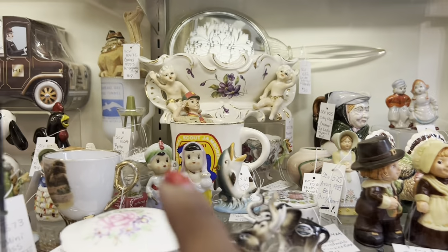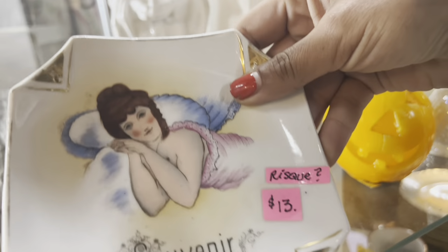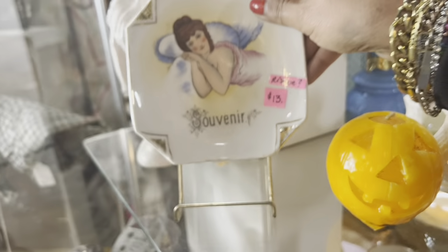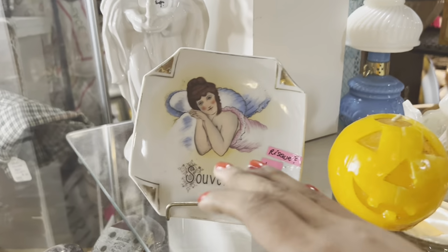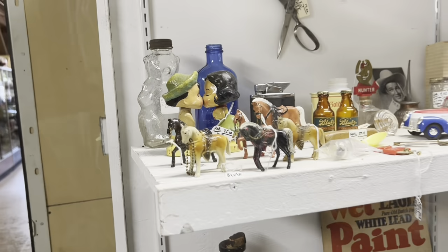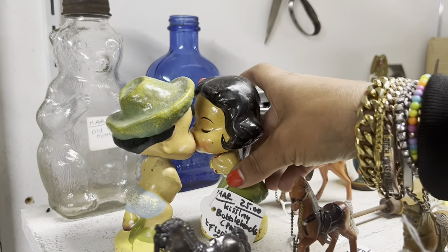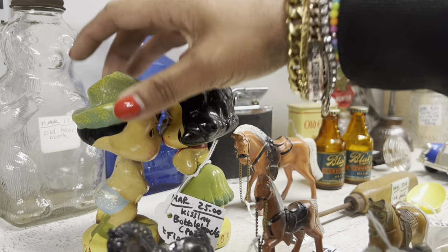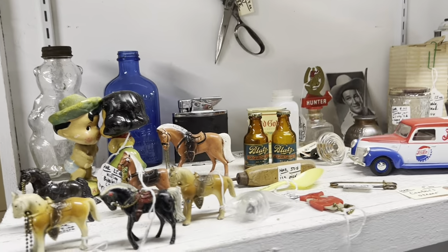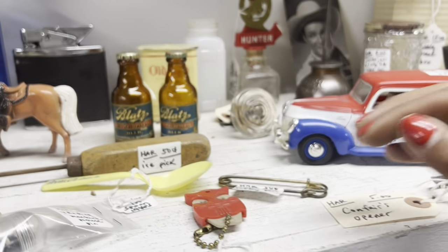Such fun knickknacks. I love the little boy and girl there. Well, this is very cool. Very cool. It's like an almost for me. It's a little too close in price for how on the edge of risque it is. And the kissing Nodders here, the Hula Girl, that is so fun. $25 for the pair, and they look in all right condition too. Normally they're all beat up, but again, a little too close for resale. Good retail price though. So many fun little drive-in spoon. That is an awesome little souvenir.